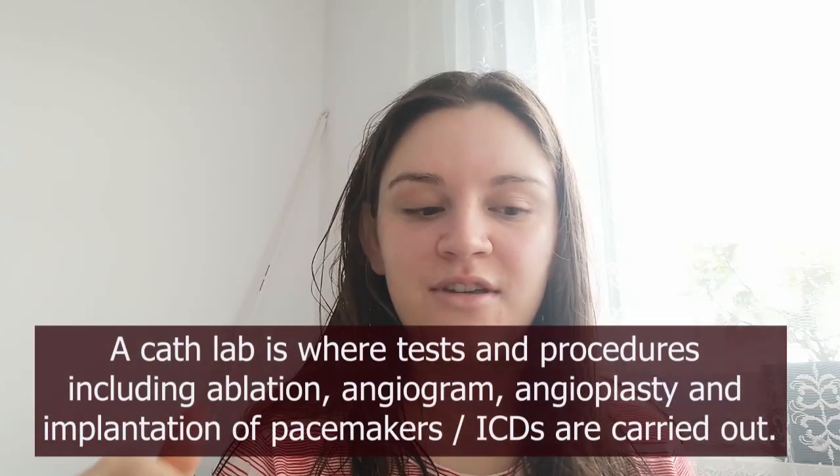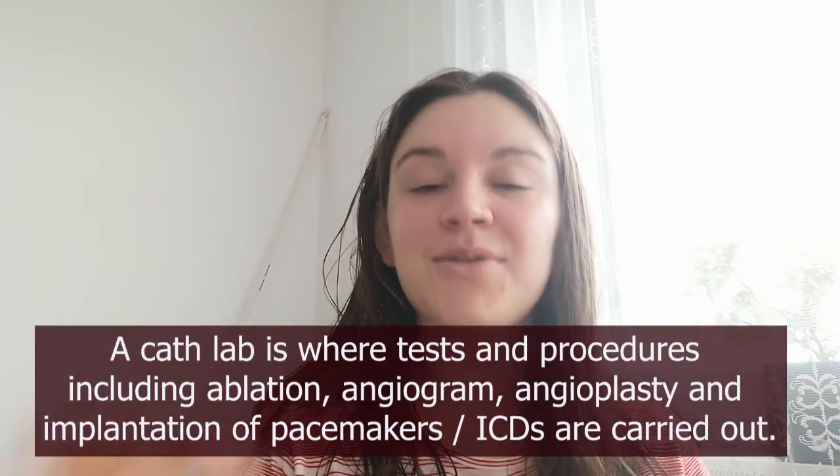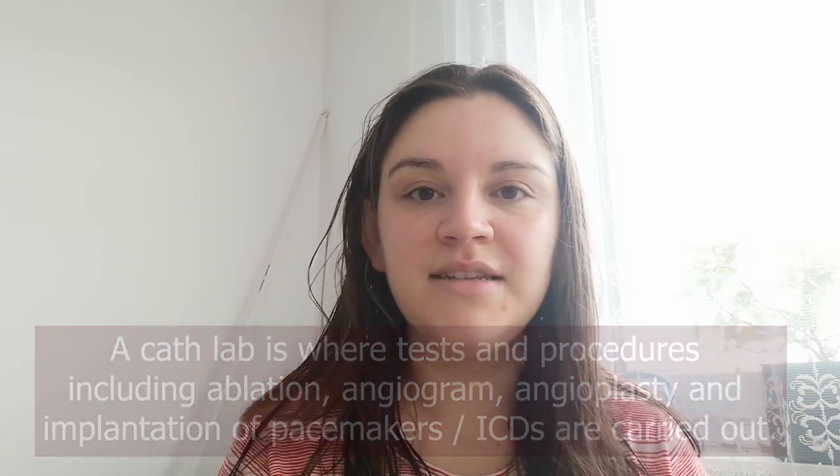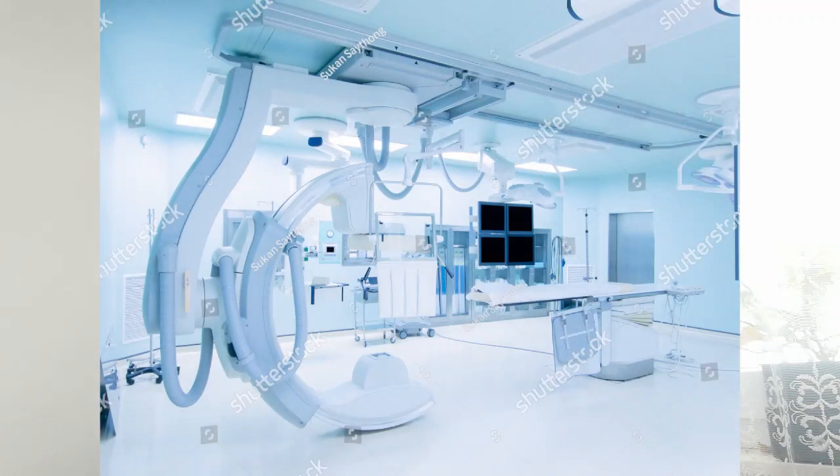On the first day, we also went down to the cath lab, where through the femoral vein, they placed 3 catheters to the heart in 3 different places, where they would then monitor the heart's electrical activity. Maybe they can induce certain arrhythmias.